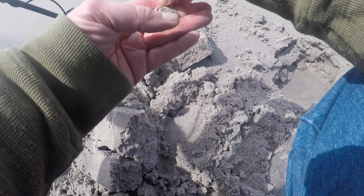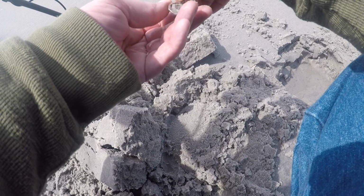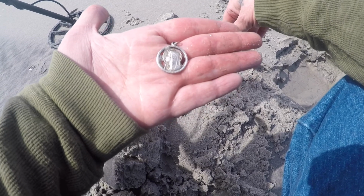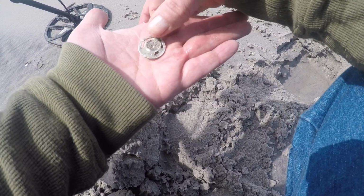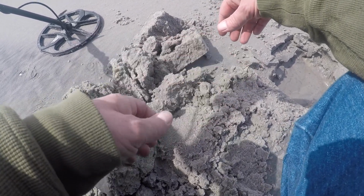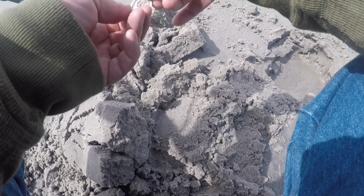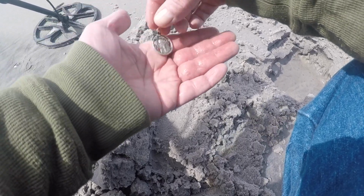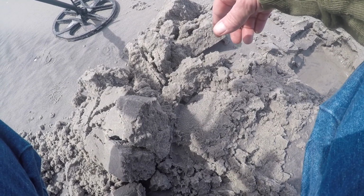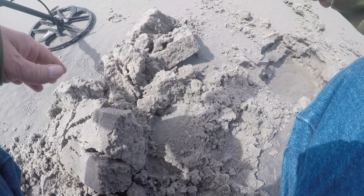Looks like a religious pendant. Some writing on the back. Had to clean it up a little bit more. I don't think it's a precious metal or anything, but still it's better than finding nothing. And that's what I've been doing a lot of today. A lot of nada, but this stuff certainly will encourage me. So let's fill this hole in and move on. Okay, off we go.